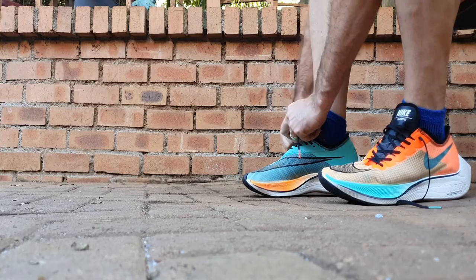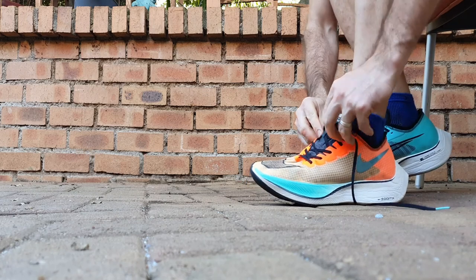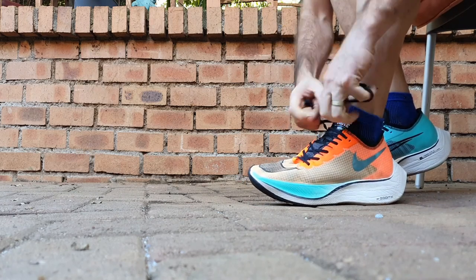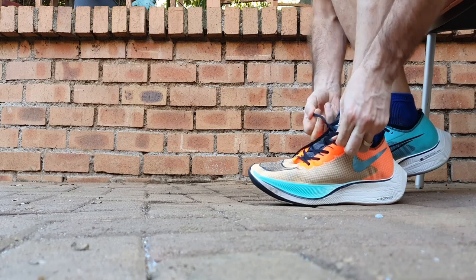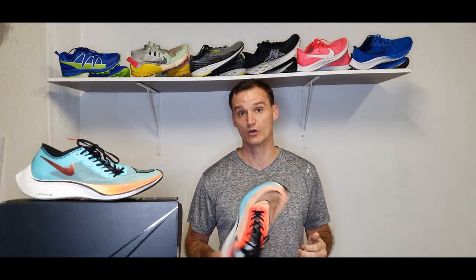Although it's a small mission to put the shoe on, I would always make sure that the tongue is nice in place and it doesn't fold over anywhere. And then I would take the shoe out for one or two strides, come back and lace them up again, just to make sure they don't get loose anywhere along the way.